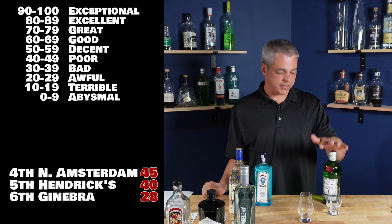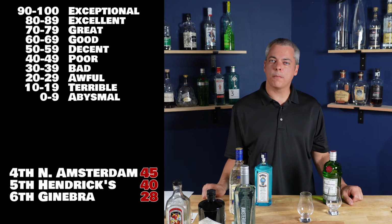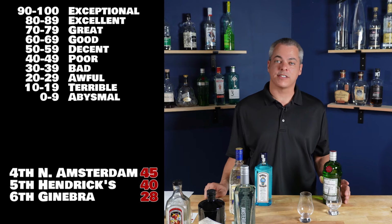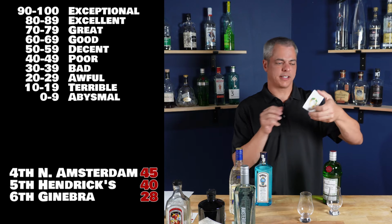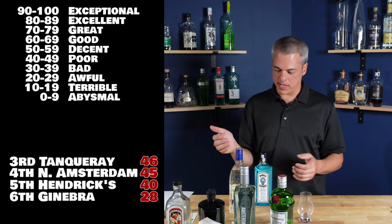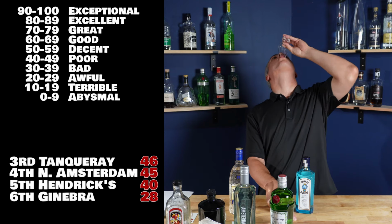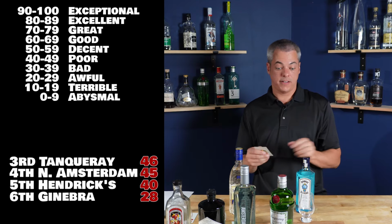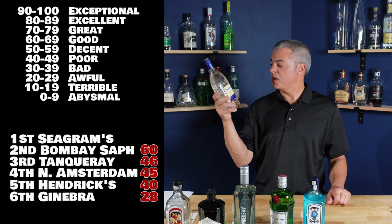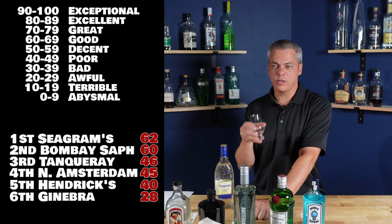3rd place, I think this is Tanqueray because it's just straight juniper and booze. It's a standard gin, and I think Tanqueray is a standard gin. 3rd place at 46. Yeah, I'm right, Tanqueray. All right, this is becoming a mess. 2nd place is 60. 2nd place is Bombay. That leaves Seagram's as the winner and the cheapest with a score of 62, which is good.